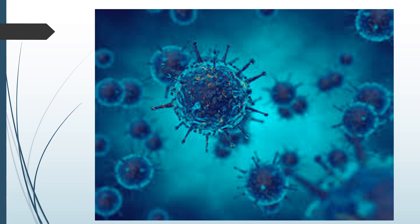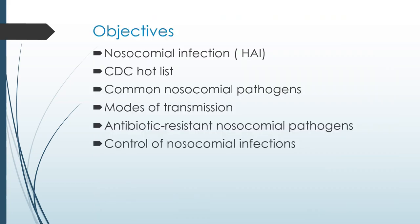The ones we're really concerned about are the pathogenic bacteria. These type of organisms can wreak havoc in the body. In today's presentation, we have certain objectives. Nosocomial infections are infections that you acquire during a hospital stay. So you come in for a hip replacement and you end up getting a pneumonia.